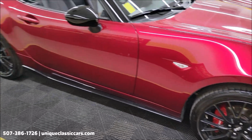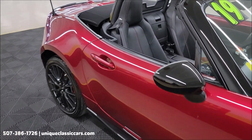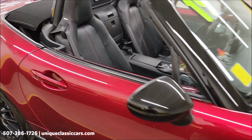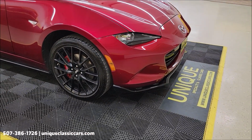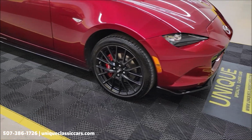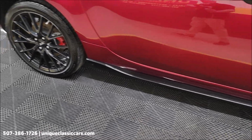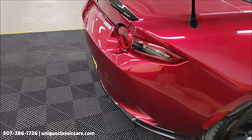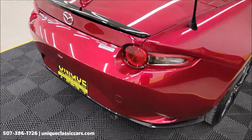You can see writing on the BBS wheels and Brembo brakes. So it does have the Brembo BBS package on it. It's also going to come with the heated leather trimmed seats. And then also has the appearance package. That's where you're going to get the chin spoiler up there. And then on the sides, you have the side sill extensions, as well as that rear bumper skirt down at the bottom, and then also your rear lip spoiler.